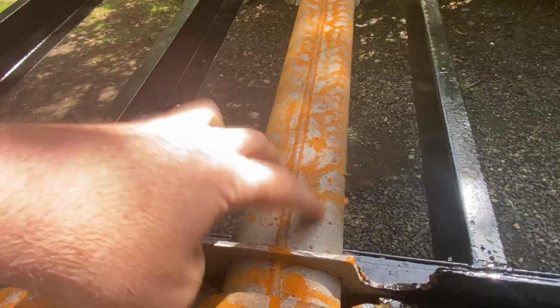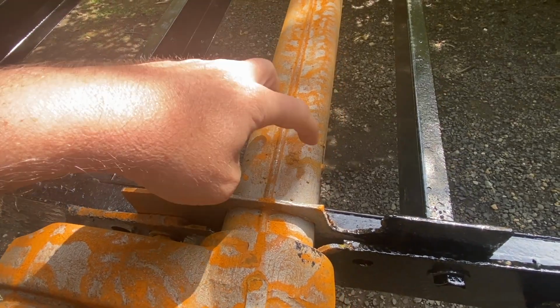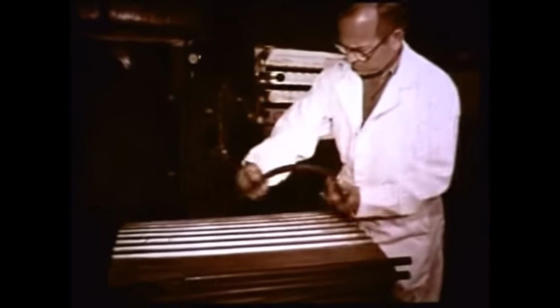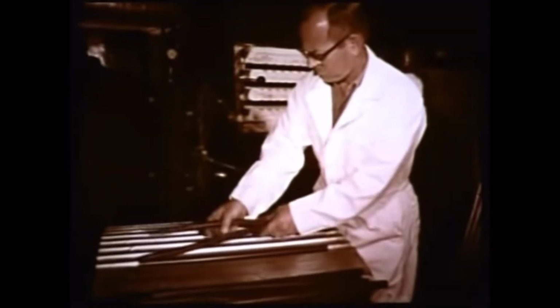There are 4 rubber rods in here, and if we check out this video right here of Airstream making these axles.